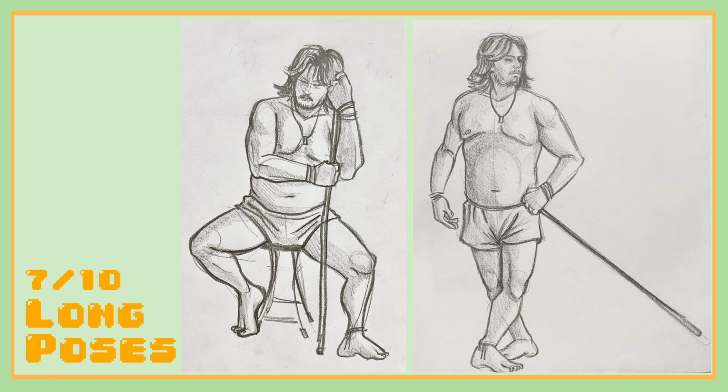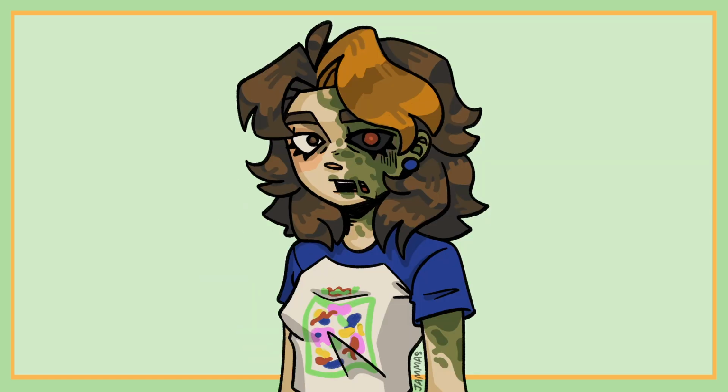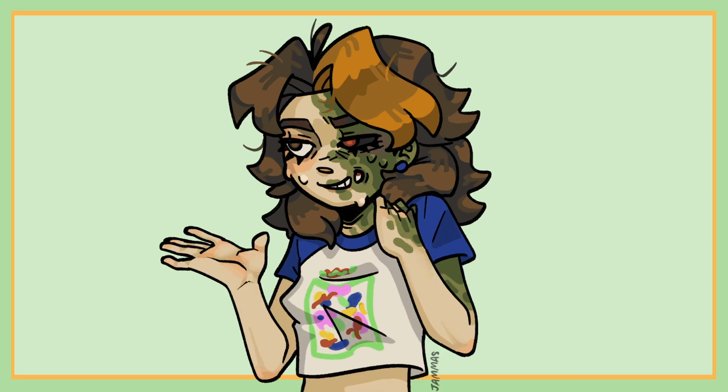There were 2 short poses and 2 long poses in this section, and in general what they look for is looser and more gestural movements for the short poses, and more understanding of form for the long poses. Make sure you understand the muscles and structure, but try to avoid drawing the poses too stiff because animation is a fluid medium and you want to show that you know that, if that makes sense.